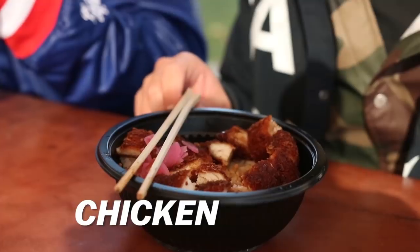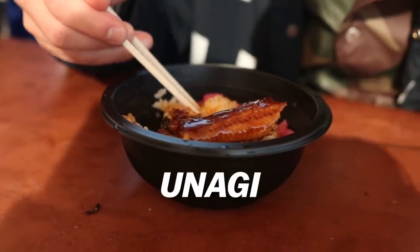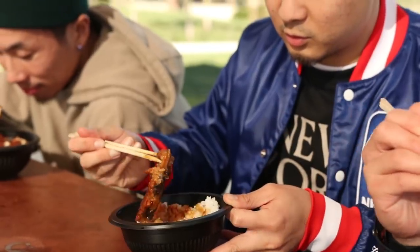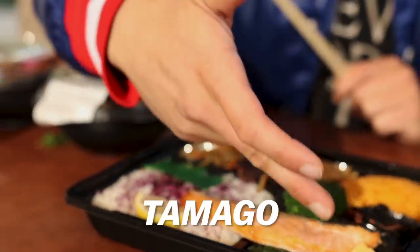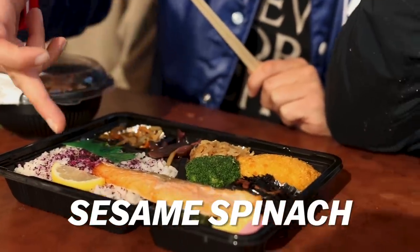This is chicken katsu at $5.99. The broiled eel, AKA the unagi rice bowl here for $4.99. This is unagi head. This is the best part of the eel. $8.99 for the makunochi bento. Look at the colors. Look, they have tamago, they have the fish cake, they have seaweed, they have preserved cucumber, sesame, spinach, the radish rice.